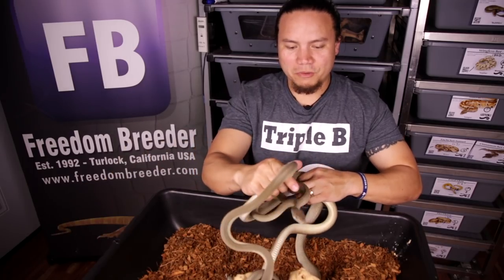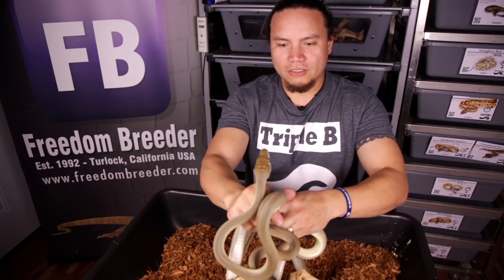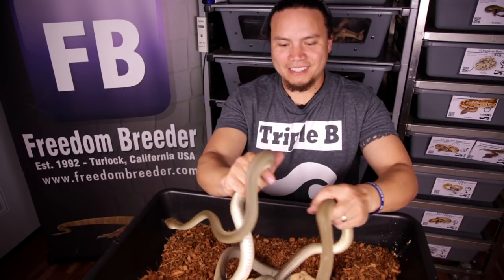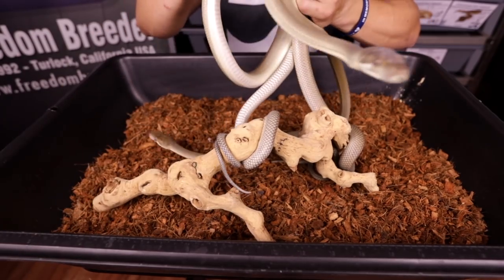They're a lot of fun to work with, not quite as intelligent, I think, as retics, but still highly intelligent looking and very athletic snakes. And a lot of fun to work with, especially if you work with them when they're young and the bites aren't that bad. You can get them out of that bitey phase fairly easily if you just spend a little bit of time with them.